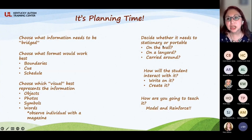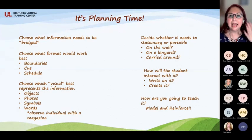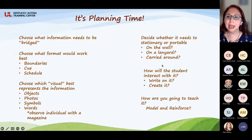Decide whether it needs to be stationary or portable. Is it on the wall? Is it carried around? Is it on a lanyard? That's a big one right now for me, because we see so many times, especially if they carry it around and it's not in a folder, like in general ed where the kid carries a folder from class to class, even then they forget it. It's you wearing the lanyard, especially if you're in a session and you can just point to it, if it's something simple like that.